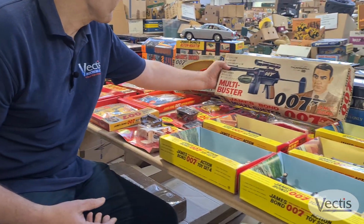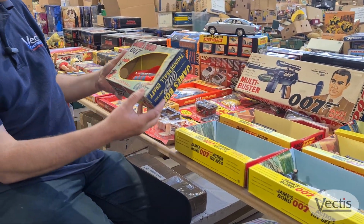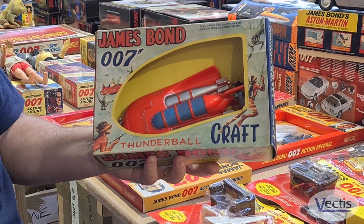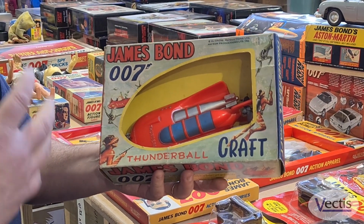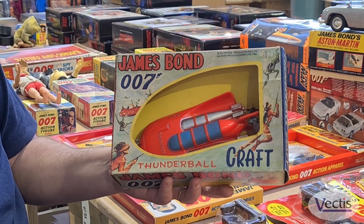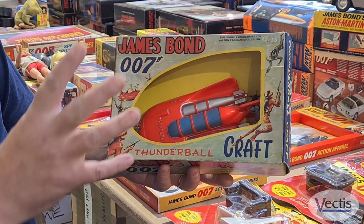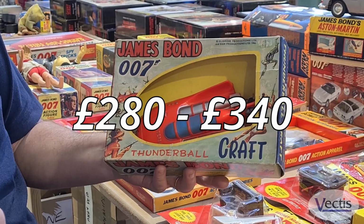Other interesting items in the sale, as this is an underwater craft. This is actually taken from the film Thunderball, one of the most popular films, I think. I think a lot of people can relate to it because obviously they did a reissue of this with Never Say Never Again in the 80s. This is original packaging with the plastic item in front. It does have a little propeller which winds up and goes around quite fast. Overall the box is in nice condition. Pre-sale estimate this is at £280 to £340.